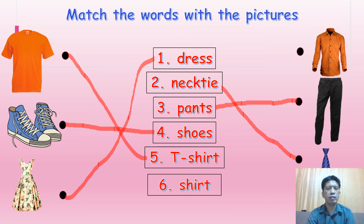That's it. T-shirt. And the last one is shirt. It's now very easy. Just one picture left. Here we go. That's it. Shirt. Now let us read. Number one, dress. It's your turn.